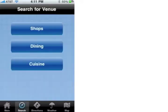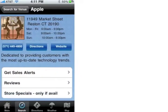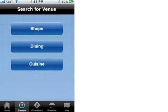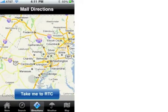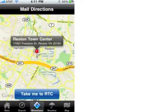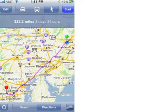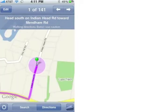You could also search across the entire application. So if I wanted to find that Apple store, I can do it. That's as easy as it is to find it. All right, if I wanted to get to the directions button, it's really nice because I can click on this, it'll open up the Google app and provide directions directly. Actually this takes me outside of the application, but I'll show it to you. So you can see where I am in relation to the Reston Town Center, so it would be quite a hike, but it would provide, via Google Maps, step-by-step directions.